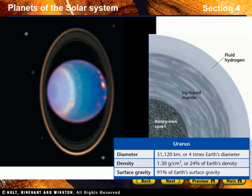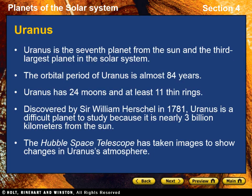Uranus. Uranus, shown here, is the 7th planet from the Sun and the 3rd largest planet in the solar system. Sir William Herschel discovered Uranus in 1781. Because Uranus is nearly 3 billion kilometers from the Sun, Uranus is difficult to study. But the Hubble Space Telescope has taken images that show changes in Uranus's atmosphere. Uranus has at least 24 moons and at least 11 thin rings. Its orbital period is almost 84 years.